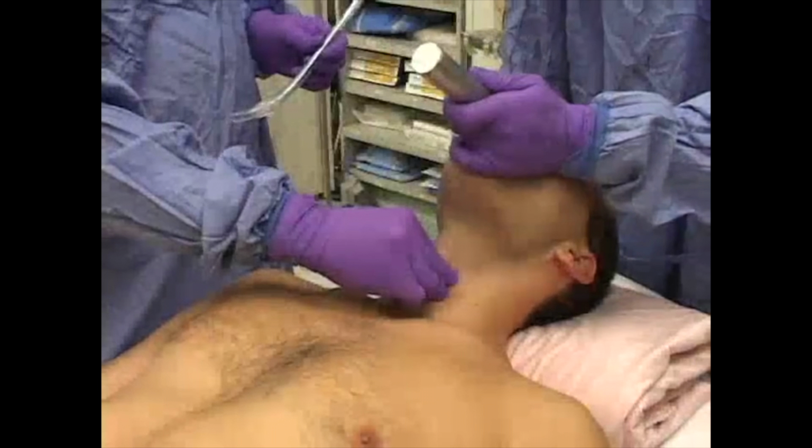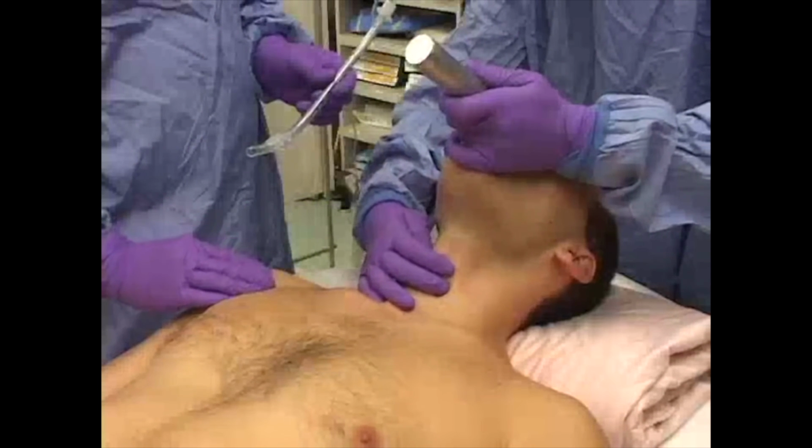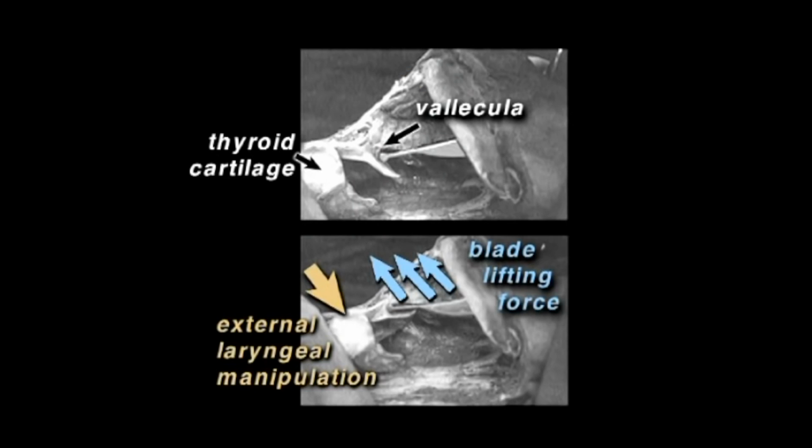Bimanual laryngoscopy involves reaching around the patient's neck with your right hand and applying pressure on the thyroid cartilage. This simple and fast maneuver does 2 important things. First, the opposing forces of the blade tip and external manipulation drive the tip of the curved blade fully into the vallecula, causing effective epiglottis elevation.